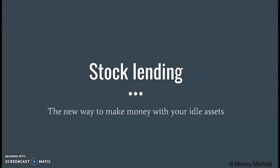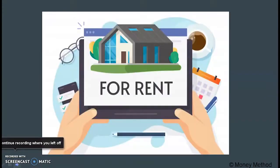Today we will learn how to unlock value from those idle long-term stocks sitting in your demat account. We rent out our assets just like our homes and any other assets that we have. A common example is you rent out the home that you have to earn rental income. Now, we also do this, right? We lend the money that we have to those in need so that we can earn some interest. So just like these assets, we can lend out or rent out the stocks that we have to get a fixed income on them.